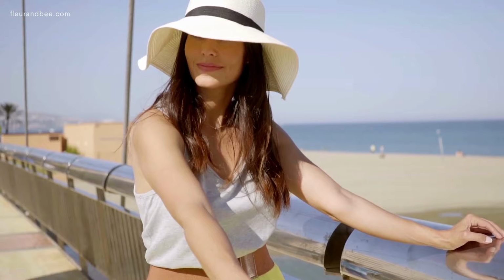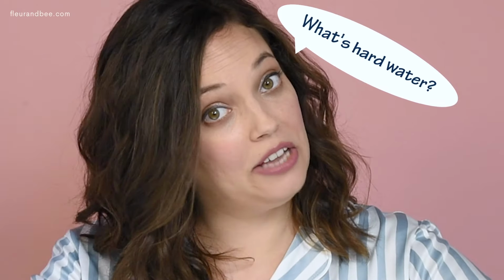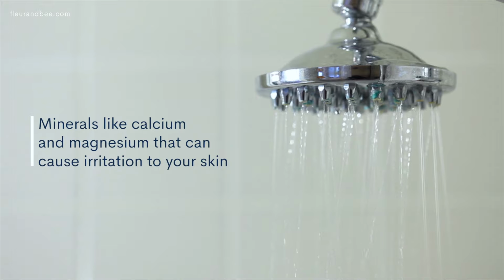You also want to make sure that you're avoiding excess sun exposure. Always wear sunscreen, wear a cute little hat, sit in the shade because increased sun exposure can lead to irritation. One thing you may not know to check is to check your shower for hard water. What's hard water, you may be asking? Well, good question. Hard water, it's not gonna hurt if it hits you, but it has minerals in there like calcium and magnesium that can cause irritation to your skin.